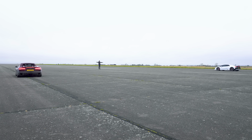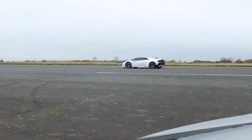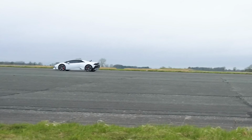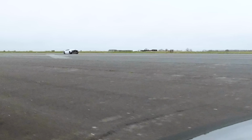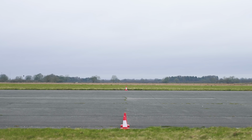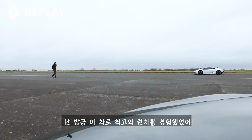3, 2, 1. Bye, Matt! Just won't launch. It won't do it properly, it keeps bogging down like crazy. That's the best launch I've had in this all afternoon.